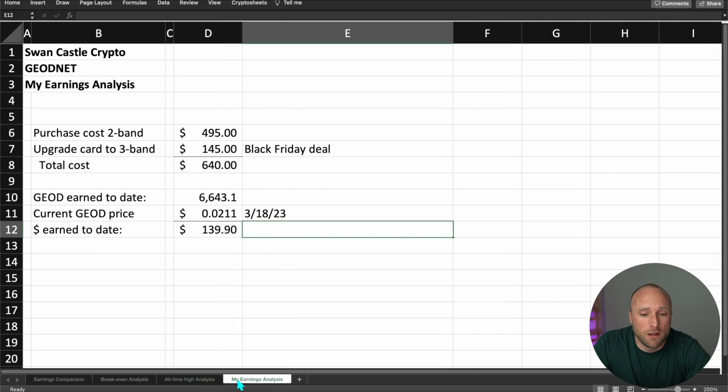And finally, I want to touch on the earnings that I'm seeing so far with my device. So I had purchased my 2-band device for $495. I had purchased this back in January of 2022, and I got it, I believe, in May of 2022. But the token didn't actually go live, and I didn't get the token all set up till about September of 2022. I purchased the upgrade card for Black Friday at a discounted price of $145, so my total cost all in is $640.